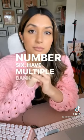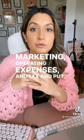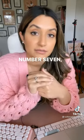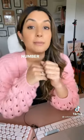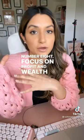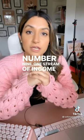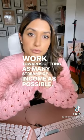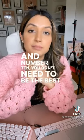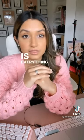Number 6, have multiple bank accounts and call them bills, marketing, operating expenses, and tax, and put money into them every single week. Number 7, ensure there is demand for your product or service before spending a cent. A good product is nothing without demand. Number 8, focus on profit and wealth, never on revenue and flashy purchases. Number 9, one stream of income will never be enough. Work towards getting as many streams of income as possible. And number 10, you don't need to be the best at what you do, you just need to be the best to work with, because reputation is everything.